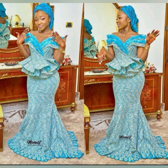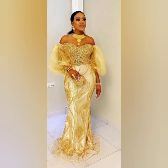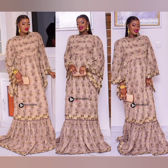These styles are Malian fashion styles, they are Senegalese fashion styles, they are beautiful African clothing styles for elegant women. Viewers, we've carefully selected these most trendy designs of Bazin Riche attires that you can rock this year.